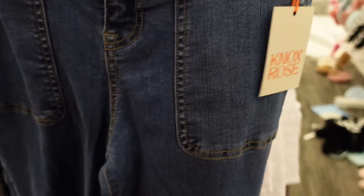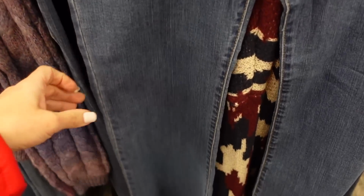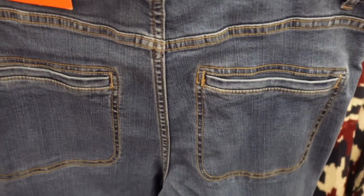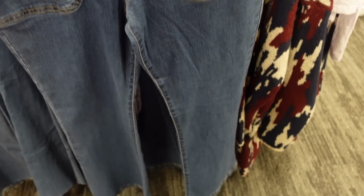New wide leg jean from Knox Rose. So these look like they are high-waisted. They have the pork chop style pockets. It's straight all the way down, and then the same through the back. Not too much whisker nor fading. They're going to be $35.